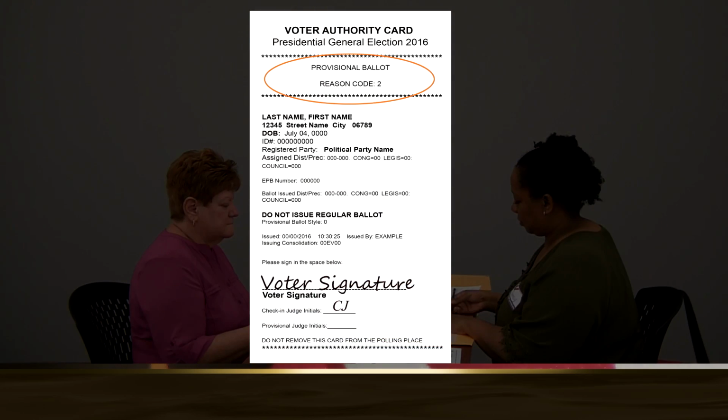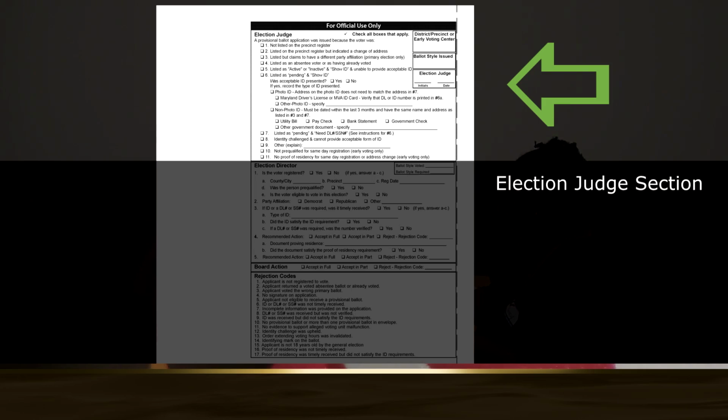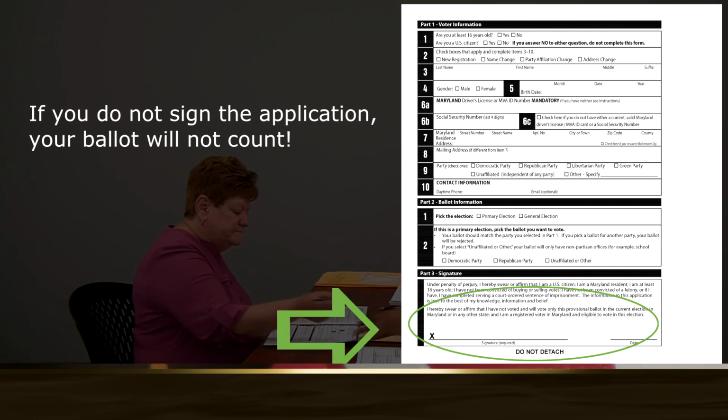The provisional judge will examine your VAC. A VAC tells the provisional judge why you are voting provisionally. The provisional judge will then fill out their designated section on the back of a provisional ballot application. The judge will then give you a provisional ballot application to fill out. You will need to fill out the application completely, making sure to sign it. But be careful, if you do not sign the application, your ballot will not count.